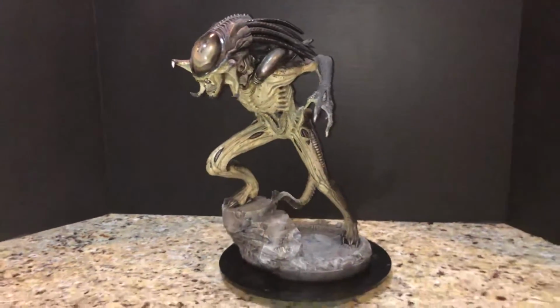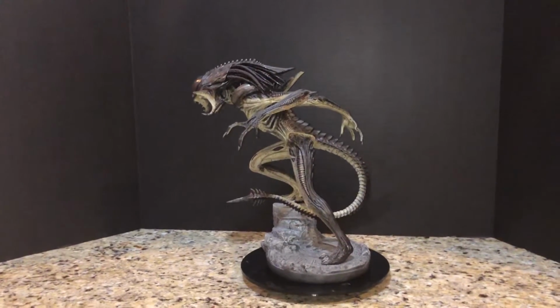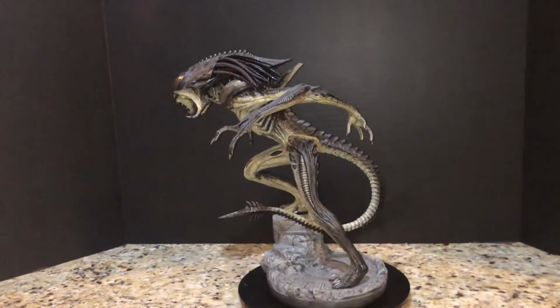Okay, I'm going to be uploading a lot of Narin Joe Dunaway Predator kits and paint-ups. This is one of them.